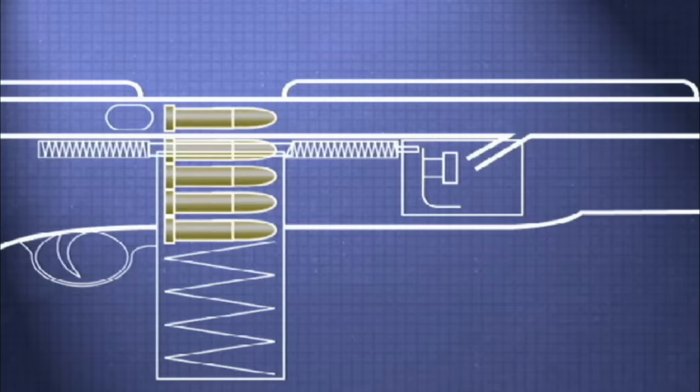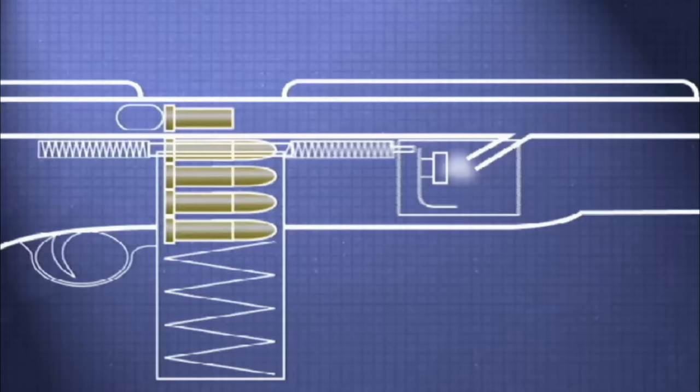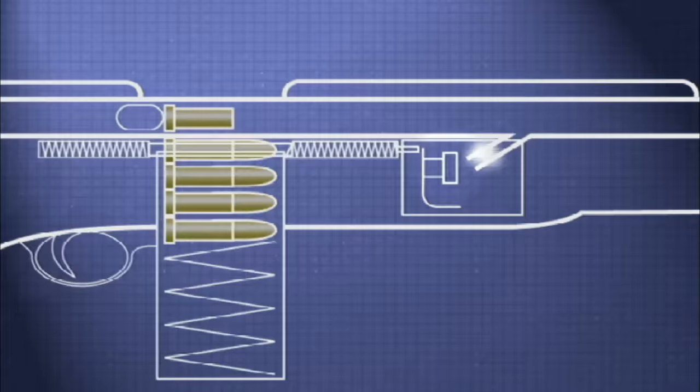When the gun is fired, gases are produced that propel the bullet out of the barrel. Some of these gases are tapped off and forced into a little hole in the barrel. This pressurized gas activates a short piston that ejects the spent cartridge and simultaneously chambers another round.